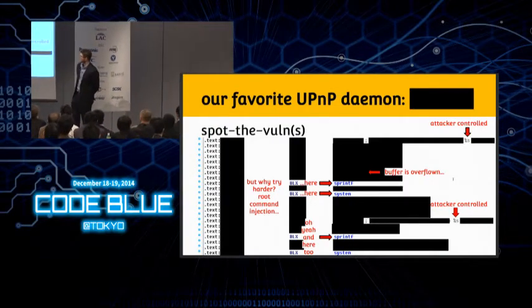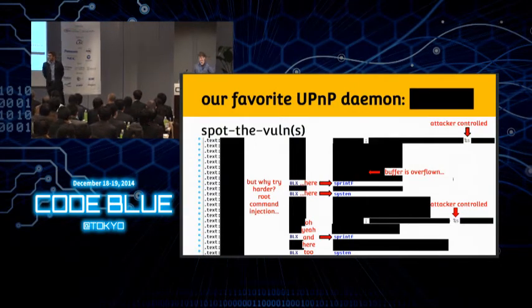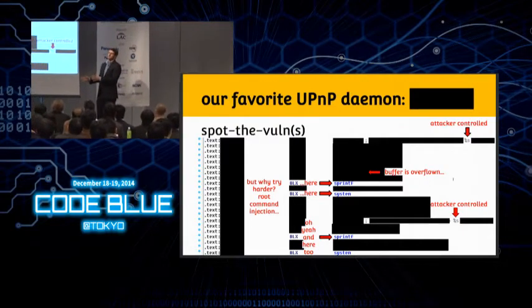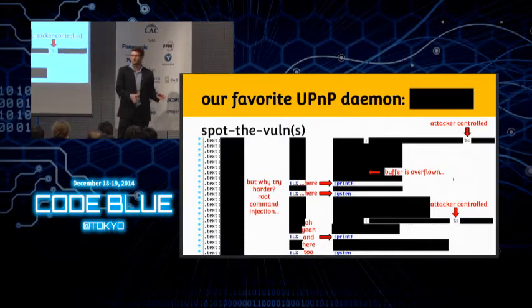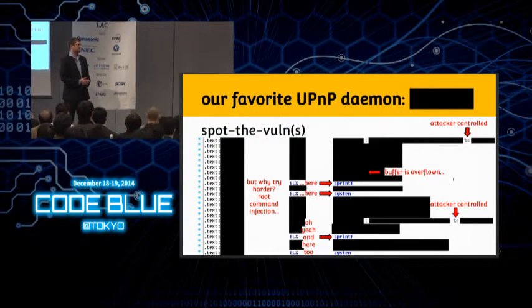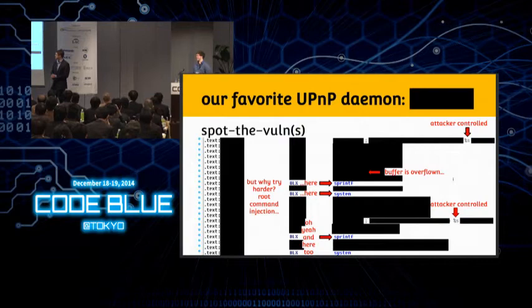So why try harder? The string that's being sprintf'd into is passed directly to system. So this daemon will take traffic from the internet. This daemon's running as root, and will pass it directly into system. And it will execute any command that you give it. And we found this function initially. The first thing we did was search for calls to system. And the first one we looked at was this function.